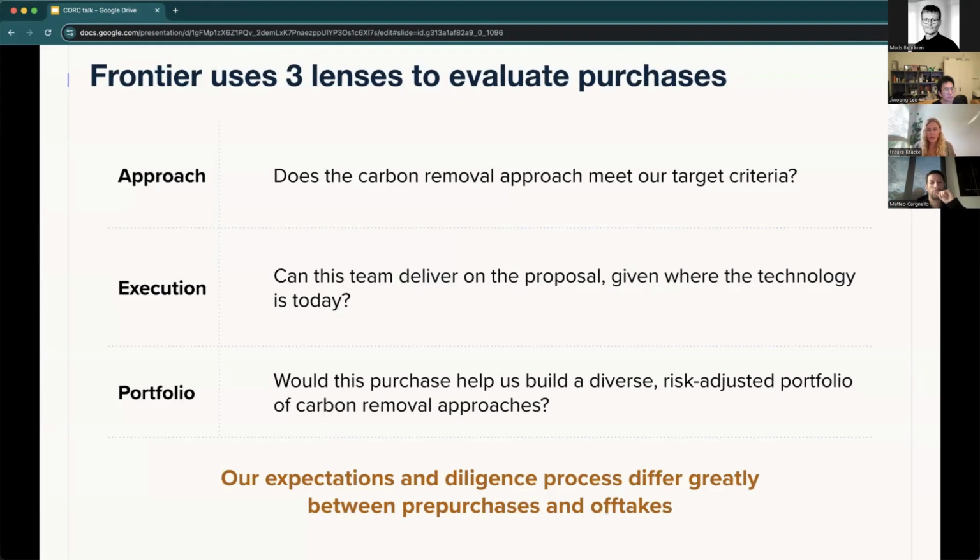We evaluate every carbon removal company across 3 key areas. One is the approach, of course, super critical. Do we think this technology is going to effectively remove carbon from the atmosphere? Is it scalable? Is it durable? Does it have a path to be cheap enough? All these things. Execution is also really important.